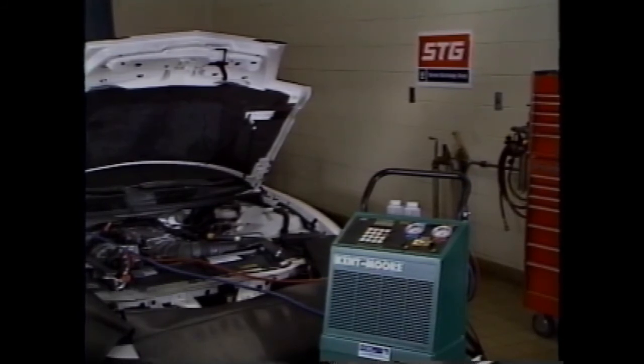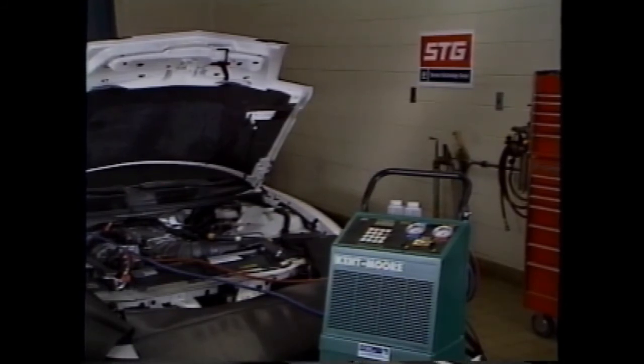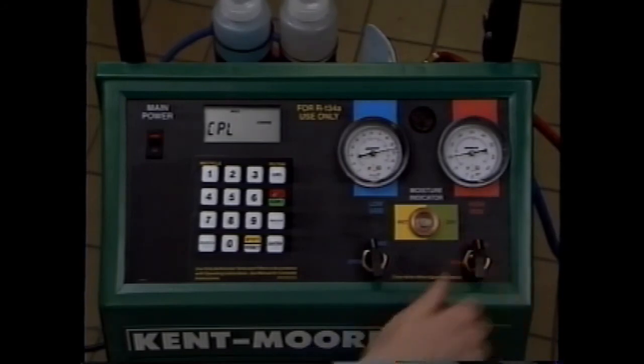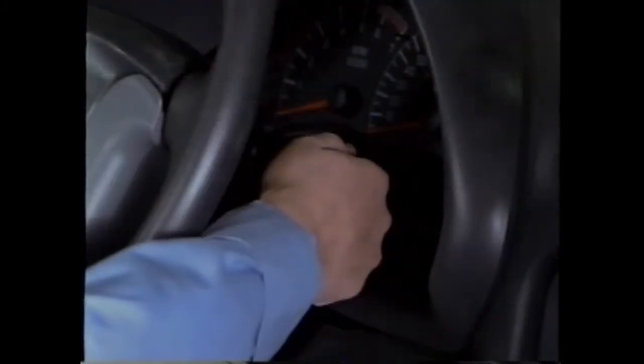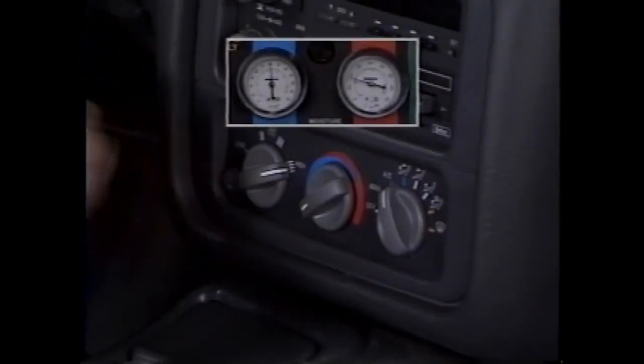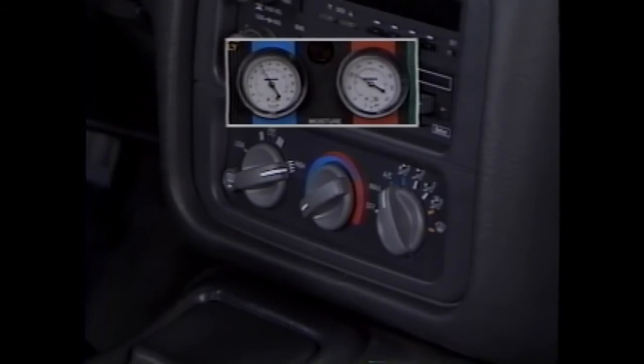If the equipment is accidentally bumped during charging, you must repeat the entire evacuation and recharging process to assure the system is fully charged. The display shows automatic and the amount of refrigerant programmed for charging. At the end of the process, the display shows complete. Now, close the high side valve. Start the engine, switch on the AC system, and let it run until the low side and high side gauges stabilize.